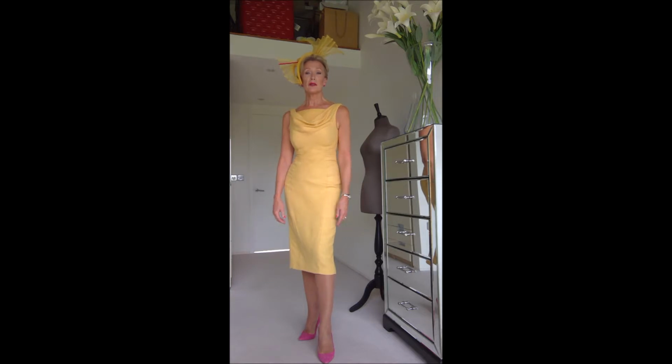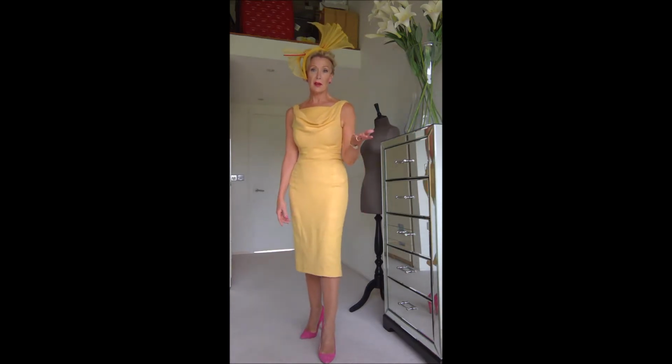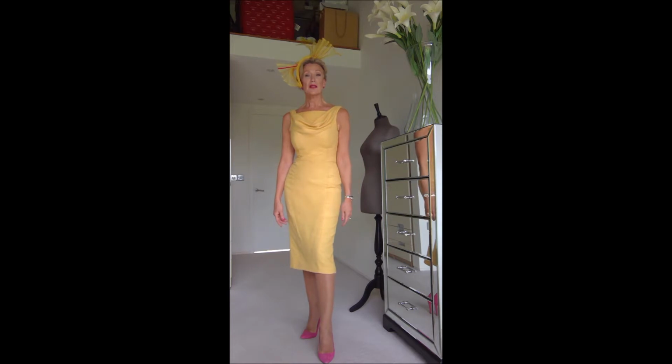Make sure that the colours are all coordinated, and if you have a good milliner, you can usually get the milliner to match your hat to your dress, as I have done here, and that looks like a complete outfit, like you've thought about it.